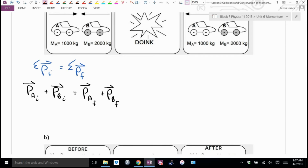Okay? By the way, this looks like in the first situation, car A is going forward, and I guess car B is going in reverse. This is like a parking lot collision. Someone's backing out of a parking stall without looking. Okay?